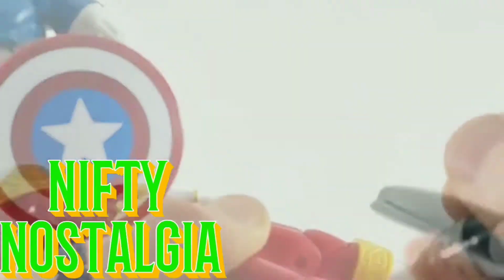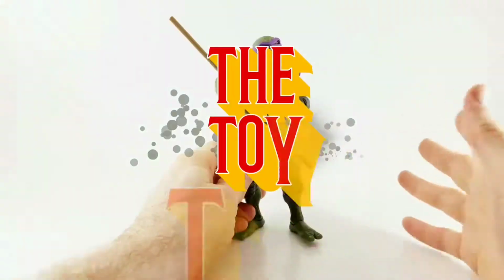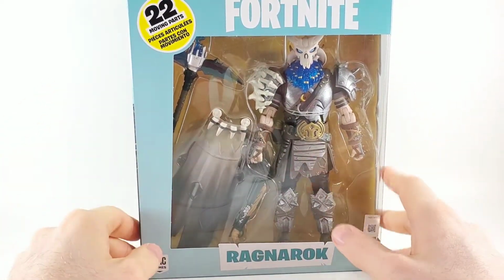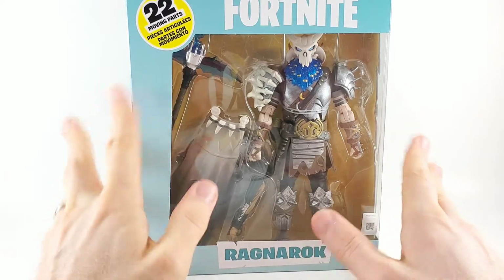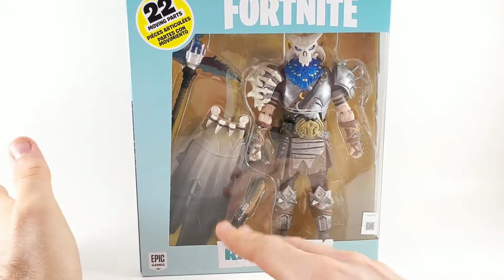Anyway. This is Fortnite Ragnarok. It's got quite a bit to love about it, honestly. Skulls, giant armor, skull armor. I mean, that's cool. Fortnite isn't everybody's kind of game, though, and I completely understand. Some things are just not for you.